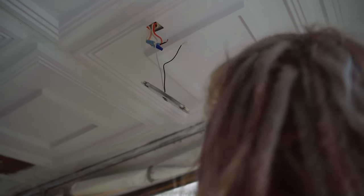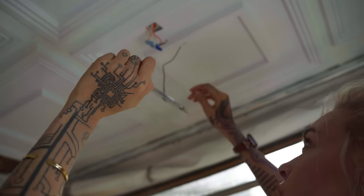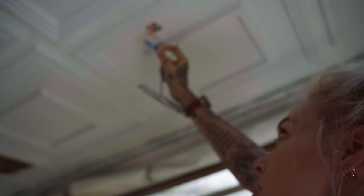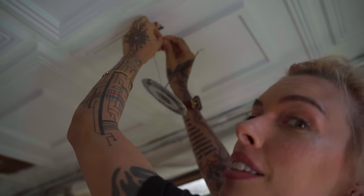Okay, it's working now. Such junk in here. Okay, so we're putting up the lights now. We had to go to the store to get, I don't know what these are called still. Little plastic twisty things is what we're calling them. I'm going to splay these.